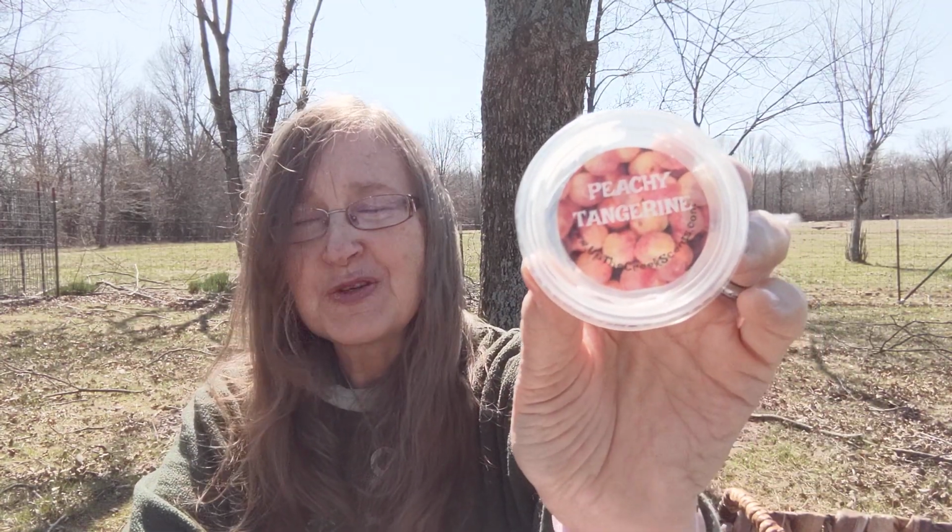Peachy Tangerine. This was so good. I love peach. I know a lot of people have trouble with peach, but with that tangerine. Tangerine heavy, very juicy. My husband loved this one. So that's Peachy Tangerine. And that's it.